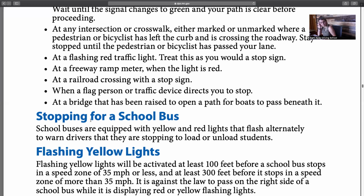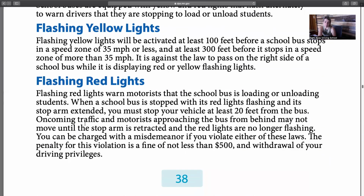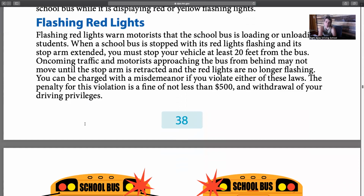You can be charged with a misdemeanor if you break either of these laws. The penalty for this violation is a fine of not less than $300 and suspension of your driving privileges.